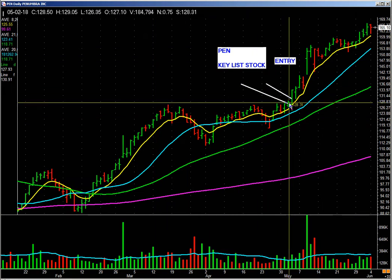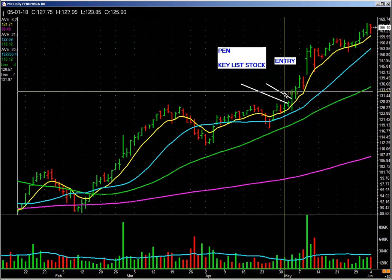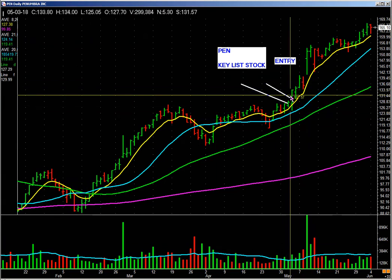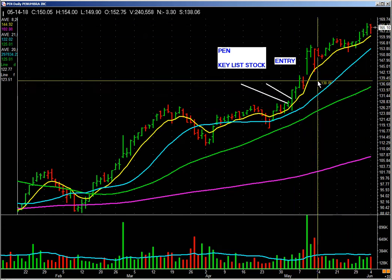Penn was on the key list right here. And we entered here on this day. Volume pickup on that day. Lifting off the 8-day. Longer base. 134. You could say 134. It's trading up. It's just walked up the 8-day.